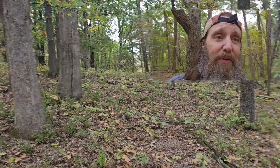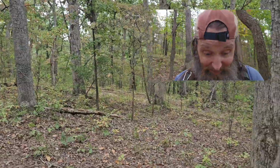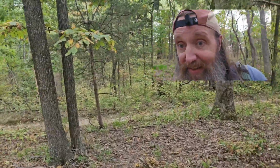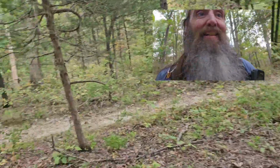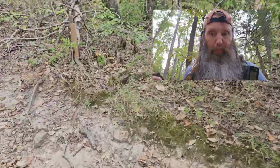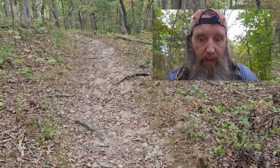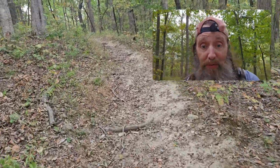All right, those two trees did really awesome, and back on the trail again. Well, getting back on the trail again. Not there yet, but close. Pretty cool.